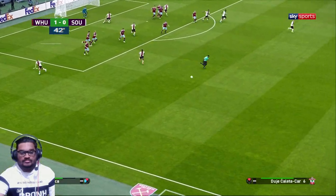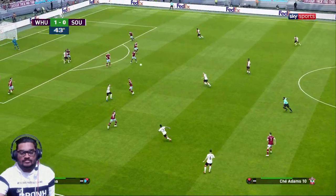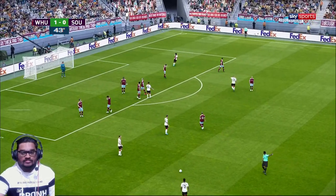That is good defending. It's been repelled. And the whistle's gone, presumably for offside.